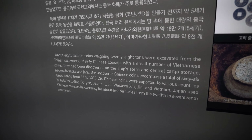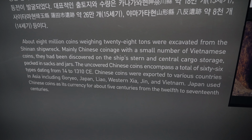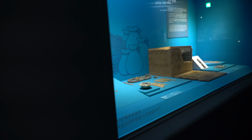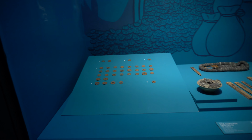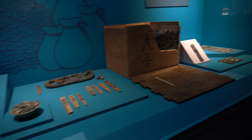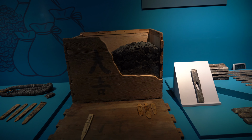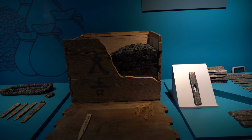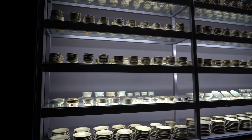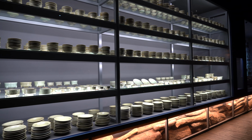And it was the Shinan, I believe that's how you say it, the Shinan wreckage. It was a ship that was going between Korea and Japan, shipping items to Japan. And they believe it got caught up in either a typhoon or some sort of storm, and it got sent to the bottom. One really interesting thing about it is that they were able to find it in pretty pristine condition, even though it's hundreds, if not thousands of years old. And they raised a good chunk of it.